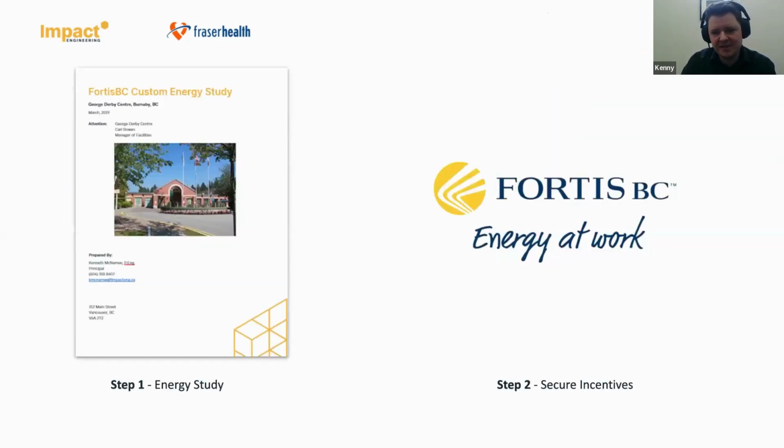So just in terms of the steps that we took, again in 2019, we were engaged on the energy study. The energy study is there essentially to analyze and put forward potential retrofit opportunities, looking at it from developing a business case from an operating cost, capital cost, and then potential operating cost savings, and then also factoring in incentive dollars from Fortis BC.